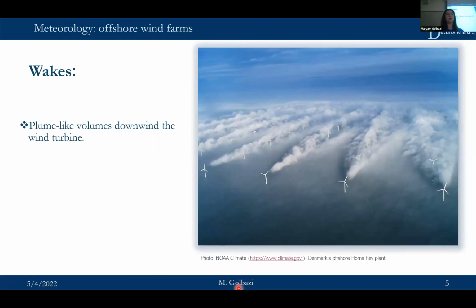Okay, so how can they even change meteorology? Why are we even interested in that? Well, wind turbines can alter meteorological factors such as wind speed or temperature through the wakes. Now let's learn what wakes are. A lot of people would probably know about this, but I'm just going to introduce it quickly. Wakes are these plume-like volumes behind the wind turbines, and they are normally associated with lower wind speed. They have higher turbulence, and they're generated within the rotor area.